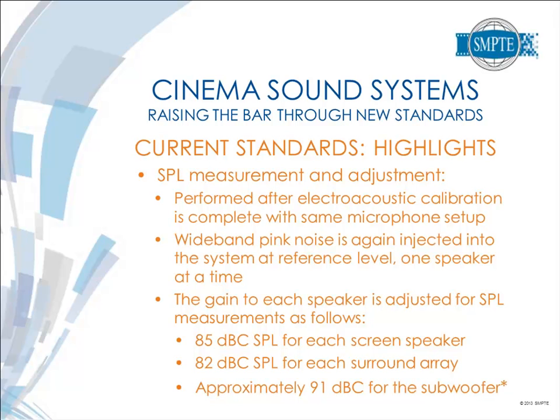Continuing on with the highlights, how do we go about doing this SPL measurement and adjusting it? Well, like I said, after you've done the electroacoustic calibration, you use the same microphone setup, inject the wideband pink noise again, you do it one speaker at a time, and then the gain of each speaker is adjusted like this. Each screen speaker gets 85 dB C weighting. Each surround array, which is all of the surround speakers, not the individual ones, so there's one array on the left and one array on the right, is set to 82, and then the subwoofer is set to approximately 91.